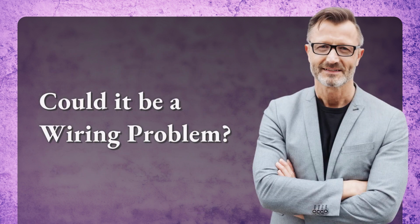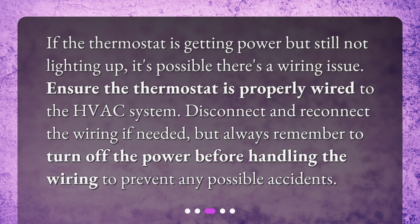Could it be a wiring problem? If the thermostat is getting power but still not lighting up, it's possible there's a wiring issue. Ensure the thermostat is properly wired to the HVAC system. Disconnect and reconnect the wiring if needed, but always remember to turn off the power before handling the wiring to prevent any possible accidents.